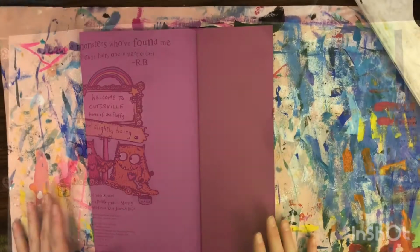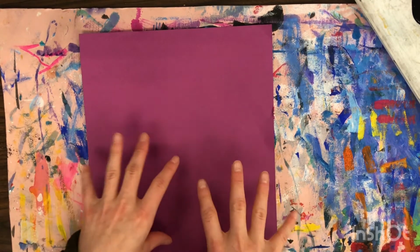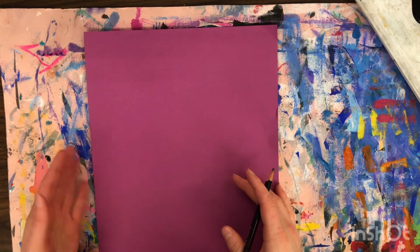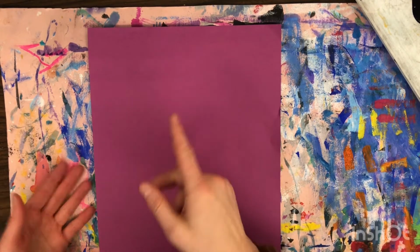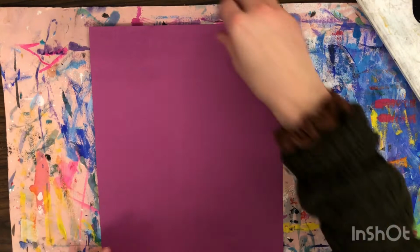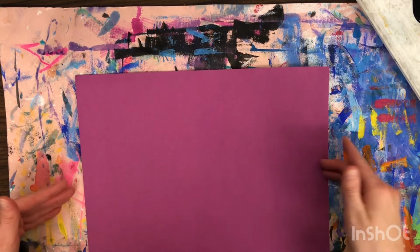The end. Now that we just finished our story, Love Monster, we're gonna create our own love monster. And to do that, you're gonna need to grab either a piece of construction paper or white paper. I just chose this purple one. And we're gonna start by folding it in half vertically. If something is vertical, that means it's tall and skinny. If something is horizontal, that means it is short and long.